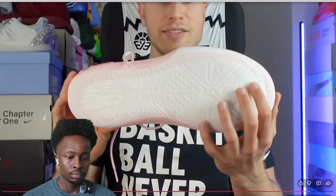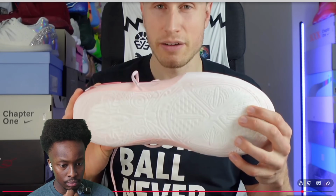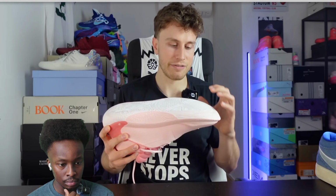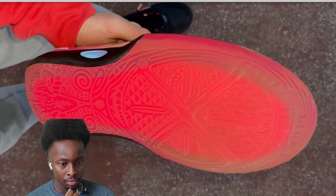Traction performance is really good, even though it looks unconventional with this crazy graphic. It's even durable enough for outdoors. I've hooped with a couple of pairs outdoors. It works. At the start I was really skeptical. I thought it was going to wear down crazy quickly, but it actually holds up really well.